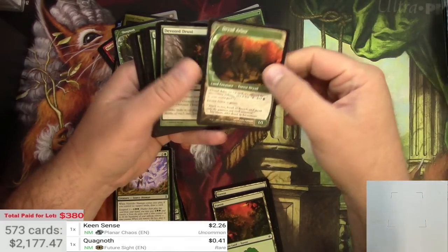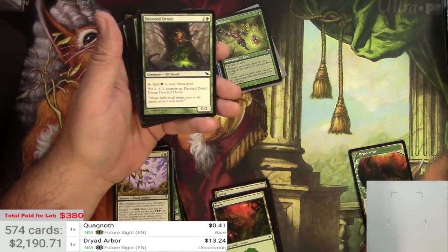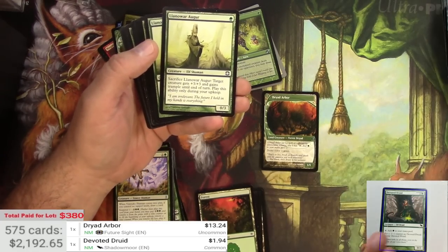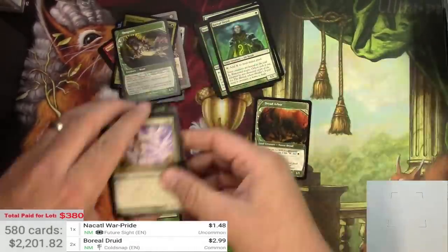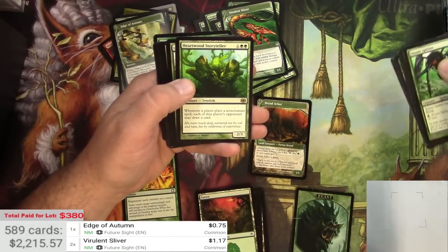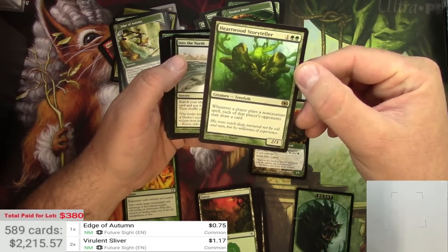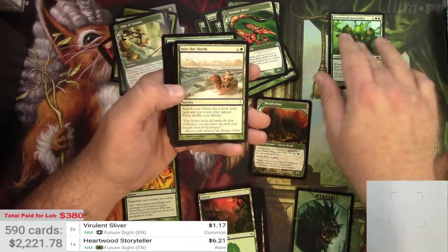Dryad Arbor. Well, that's solid. Very good, and a Devoted Druid. Yeah, there you go, $13 for a land creature. Devoted Druid is a little bit too, there we go. Heartwood Storyteller: whenever a player plays a non-creature spell, each of that player's opponents may draw a card. $6.21, very nice.